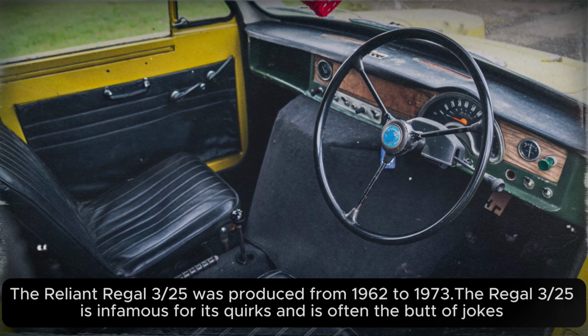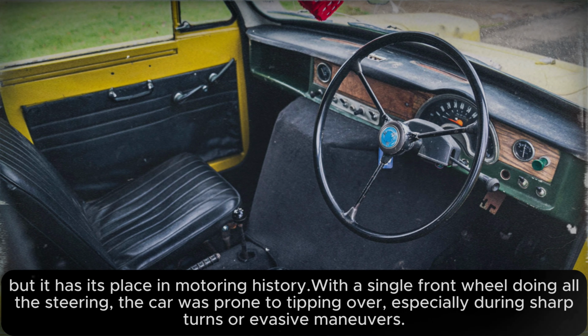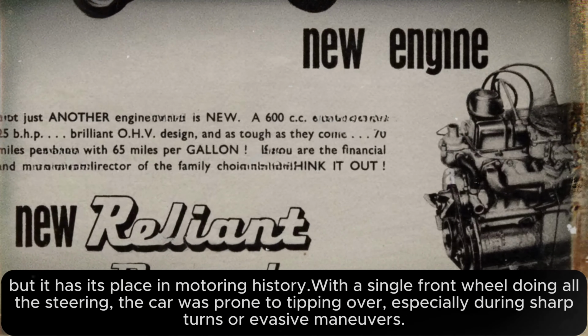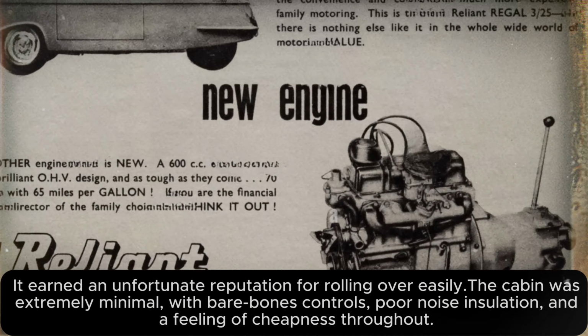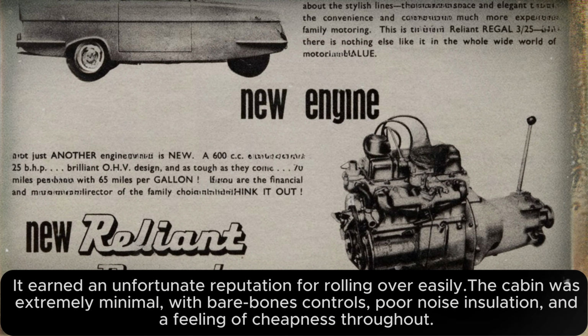The Regal 325 is infamous for its quirks and is often the butt of jokes, but it has its place in motoring history. With a single front wheel doing all the steering, the car was prone to tipping over, especially during sharp turns or evasive maneuvers. It earned an unfortunate reputation for rolling over easily. The cabin was extremely minimal, with bare-bones controls and poor noise insulation.